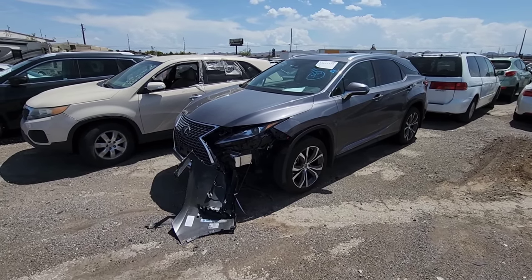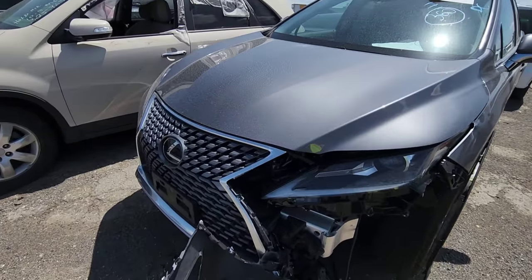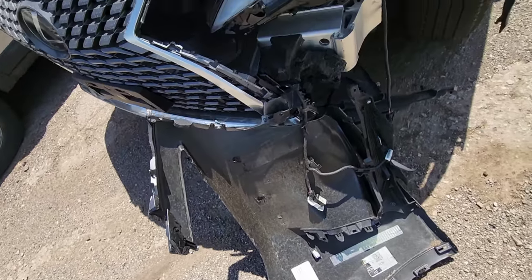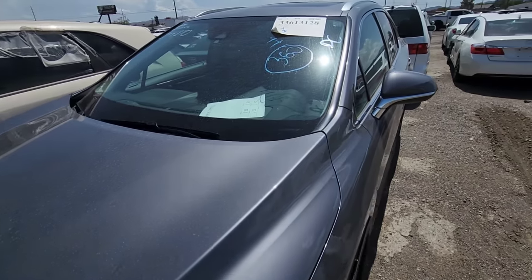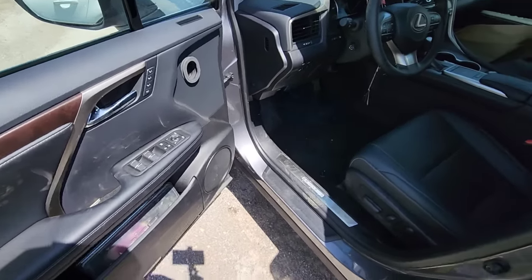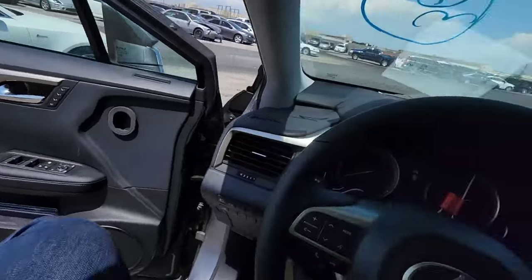First things first, how about a Lexus SUV? Now this one looks like it's seen better days. I don't know if that headlight is savable, but a lot of the plastics and stuff are broken. Crash bar looks like it's fine. Looks like it's all cosmetic on this end. It is a 2021 Lexus RX. Does it have the big boy screen? No, it does not. Kind of a base model RX.